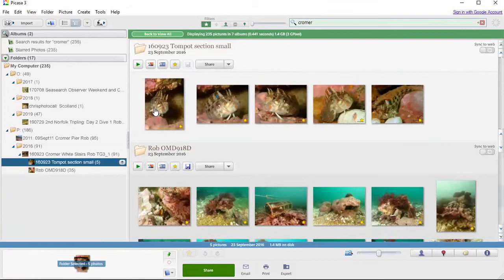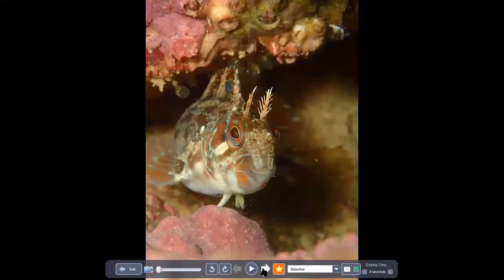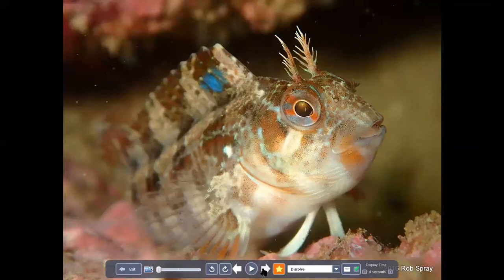Okay, like I said, I did have another camera with me, so it would be remiss of me not to show a Tom Pop Blenny picture. Just trying to control my zoom toolbars, which are in the way all the time. So that's a nice little Blenny. And I think this is taken with a TG, which I had in my pocket.